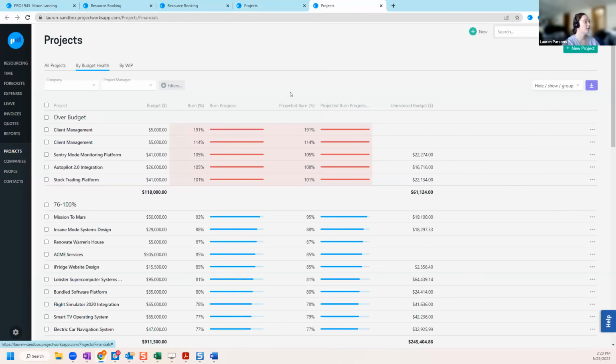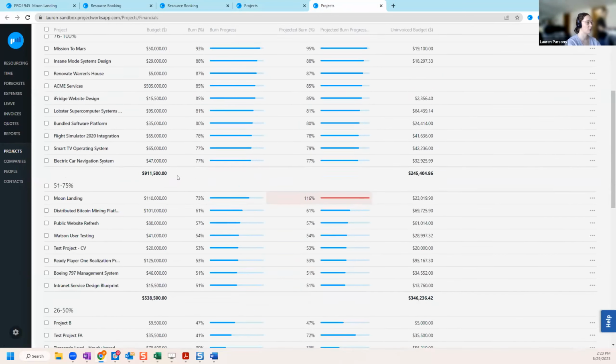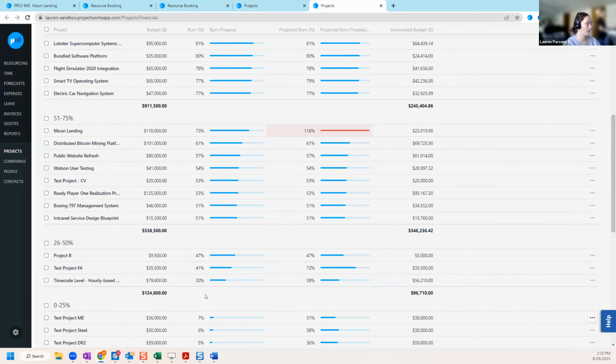So this is a good one for a lot of different users. For project managers, for example, they might be interested in knowing the burn progress. They want to know when the projects are going over budget. So for them, they could group by burn percentage. That's what I've grouped by. So if I scroll down, I can see these are my projects that are within budget. I'm pretty happy with those.